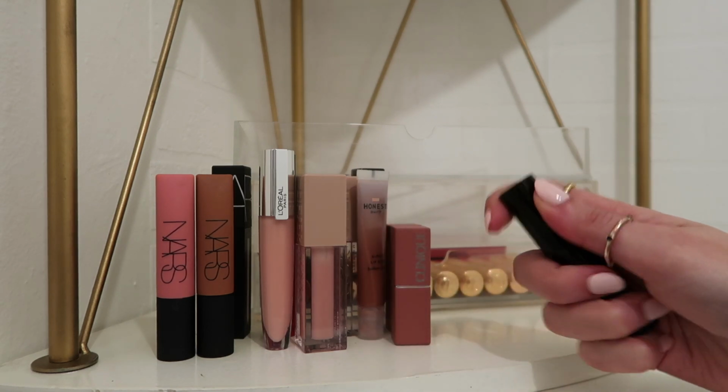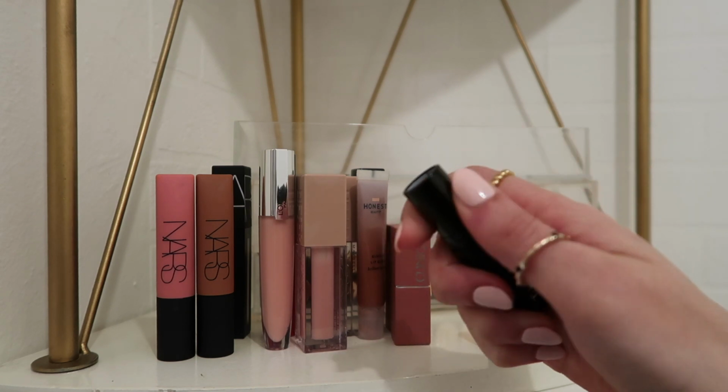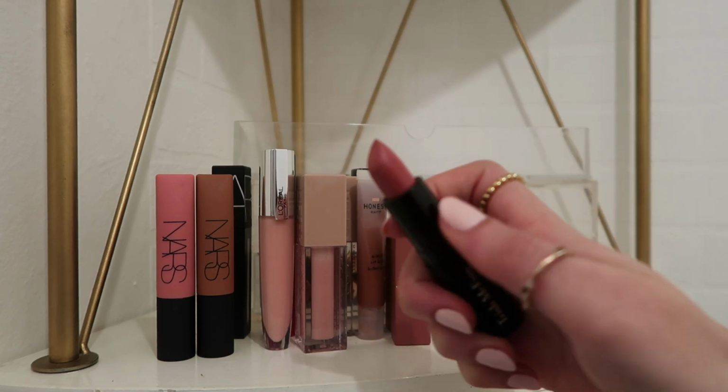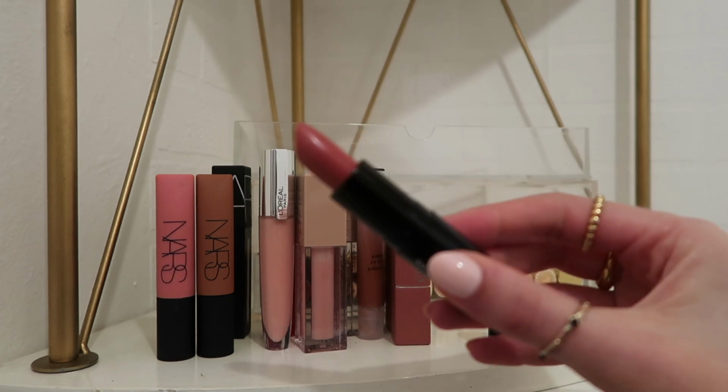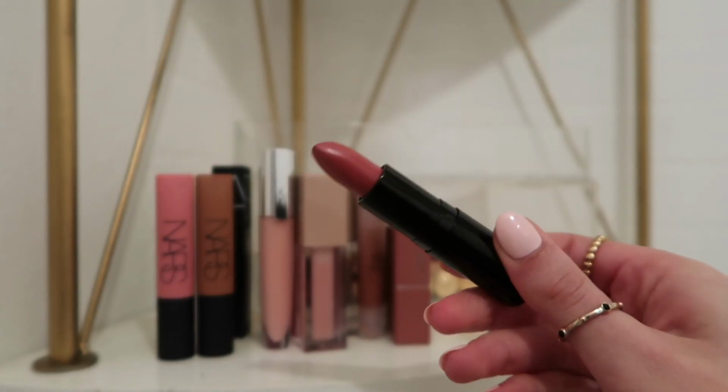A Trish McEvoy lipstick. Trish McEvoy is a fairly new brand to me. I know it's been around for ages, but it's one of those brands that is still a bit new to me. This is in the shade Perfection, and it's very pretty.